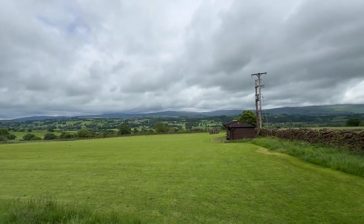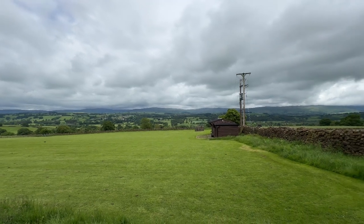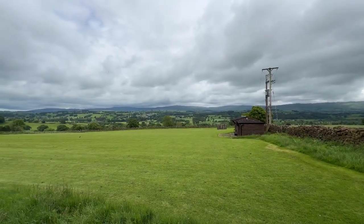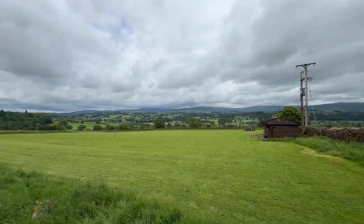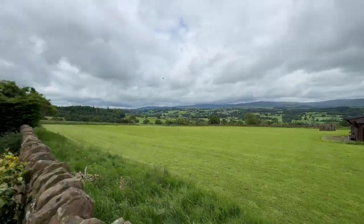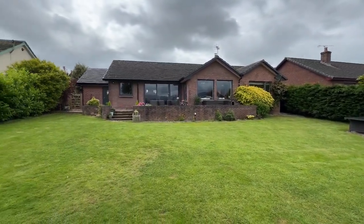If you have an equestrian interest, there is an access point just to the left hand side for you to get vehicles into here, and we've also got a couple of stables there and a tack room and an outdoor store. But look at that space. This is all yours as part of this home and sits just in front, giving you the most incredible view.